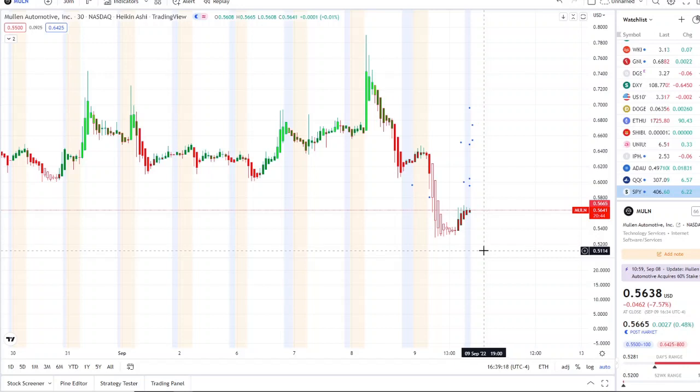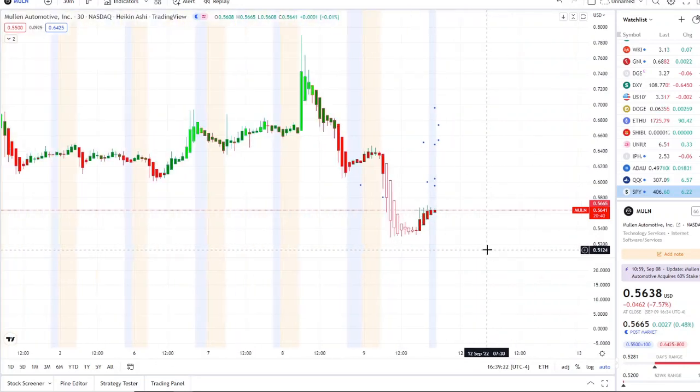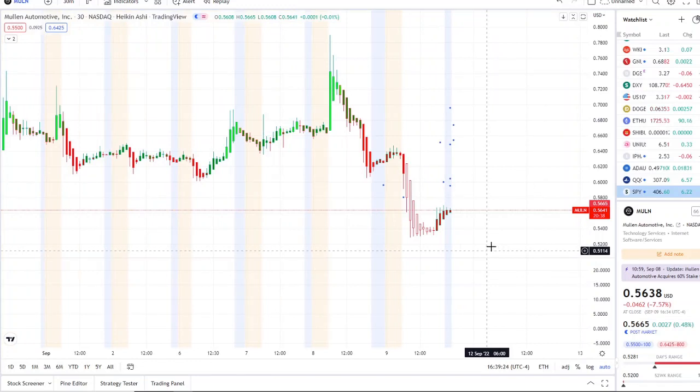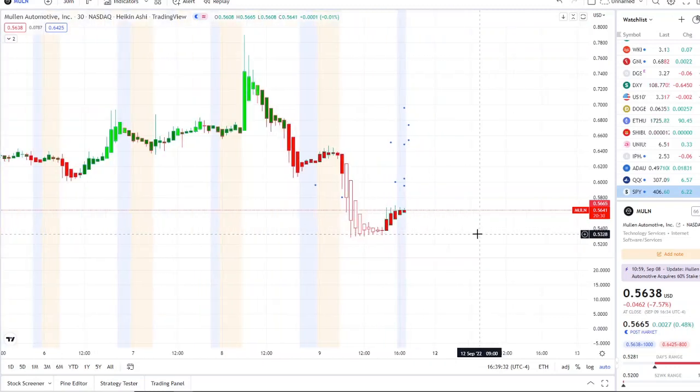And here we are with Muln stock, Muln Automotive Inc. And the stock has continued to break through supports and it's getting closer to the 52-week low. And the big question mark is, will it hit newer lows, or a new 52-week low? That's what we're going to break down in today's video: what key levels to watch, why the stock is falling.